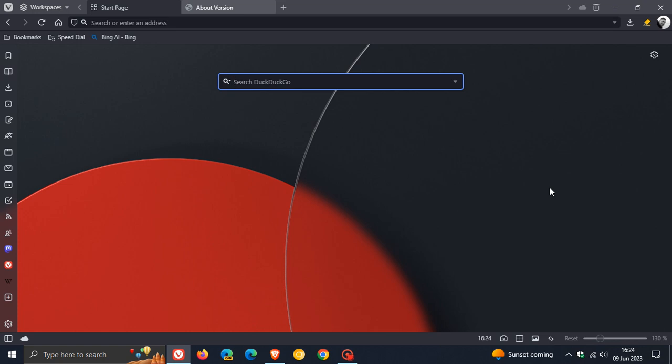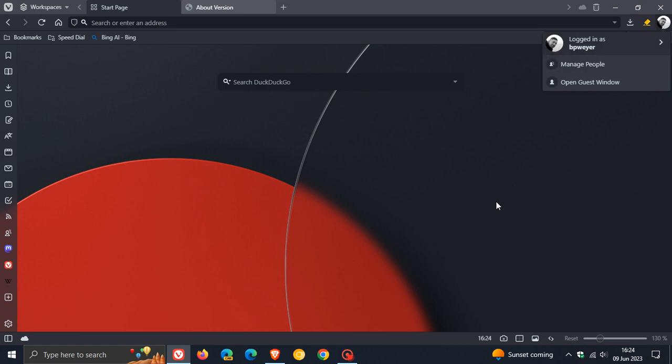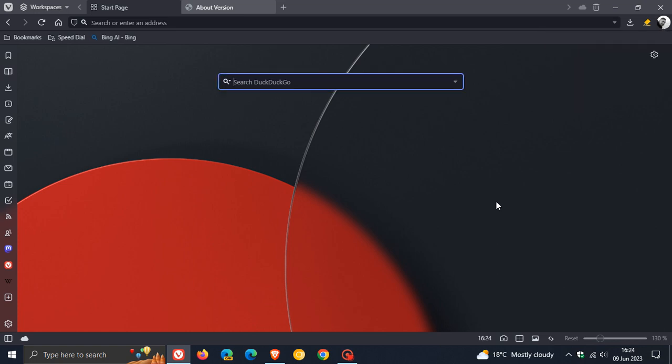Now, first of all, just going through some of these fixes and improvements, there was a bug where removing a user profile was freezing the browser. So if you were trying to remove a user profile in the browser and the browser was freezing and crashing, that bug, according to Vivaldi, has been addressed. And they've updated the search URL for Bing. So that's a bit of an improvement for accessing the new Bing chat.